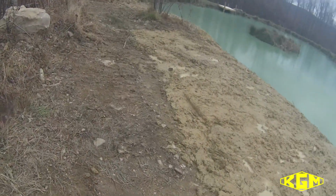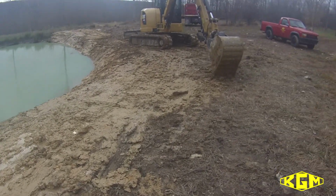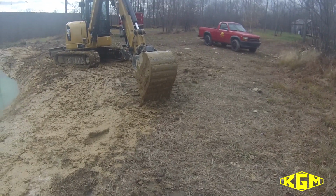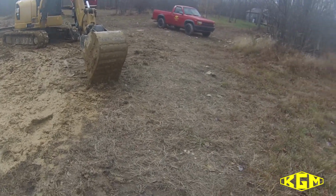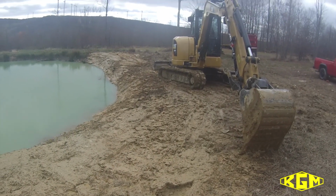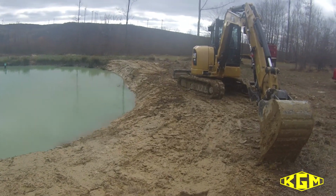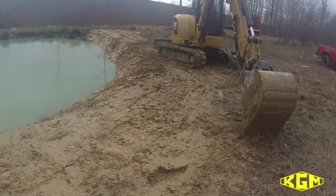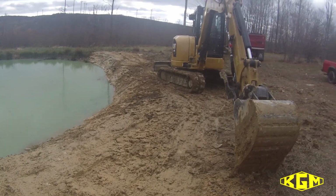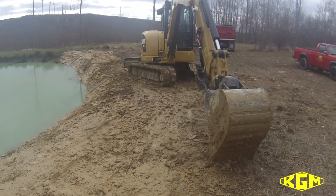Alright, so we got most of this bank cleaned up, and we're going to actually create a land bridge in between, and we're going to dig another new pond on the other side of the excavator that's a little bit smaller. The property owner wants to put in a wooden bridge on the land bridge, so it'll be two halves of land with a wooden bridge in the middle, connected to the two ponds.